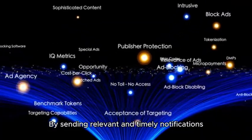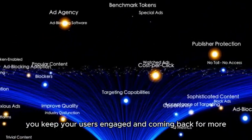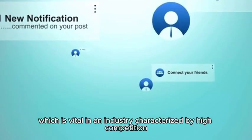Enhance user engagement. By sending relevant and timely notifications, you keep your users engaged and coming back for more. Push notifications can significantly increase user retention rates, which is vital in an industry characterized by high competition.